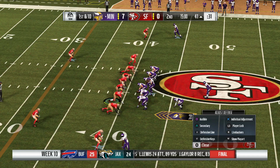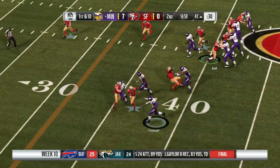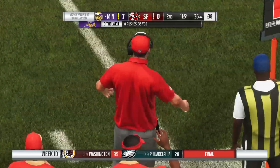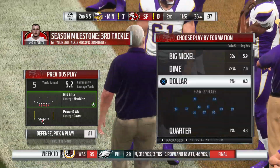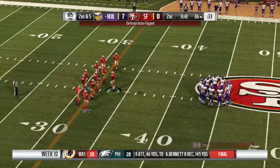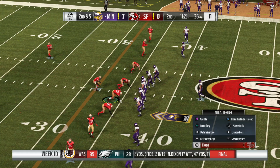Here we go. Green, 39. And they'll run it here. And able to push his way forward here for a good little gain. Give him 5 on the carry there, and it'll be 2nd down. Despite the blitz, they're still able to pick up a nice, solid gain. The disadvantage of blitzing often alters the normal spacing and run fits and leaves creases like they were able to exploit right there.